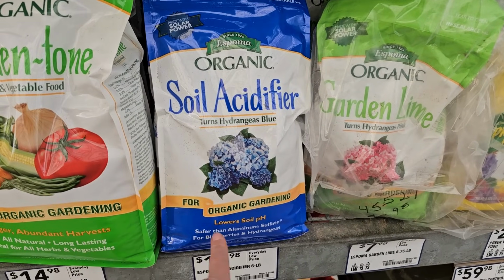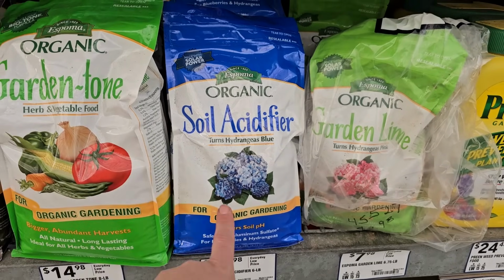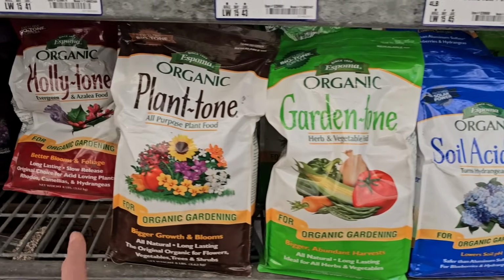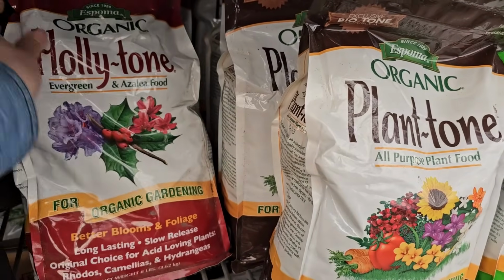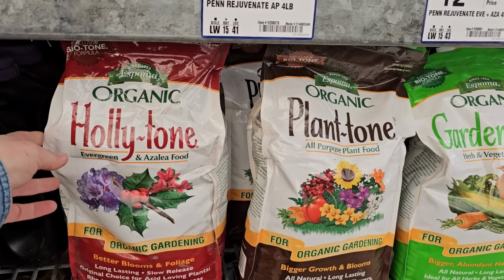But they have products like this that will lower your pH, which will then acidify your soil so that you have more of a chance of getting those beautiful blue hydrangeas. And Hollytone, which is great for a lot of your evergreens and azaleas, rhododendrons, and so forth. So a really great time to go ahead and get your fertilizing done.